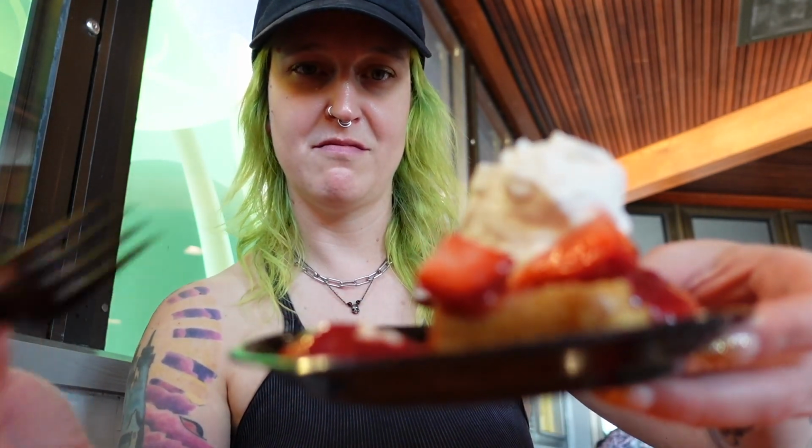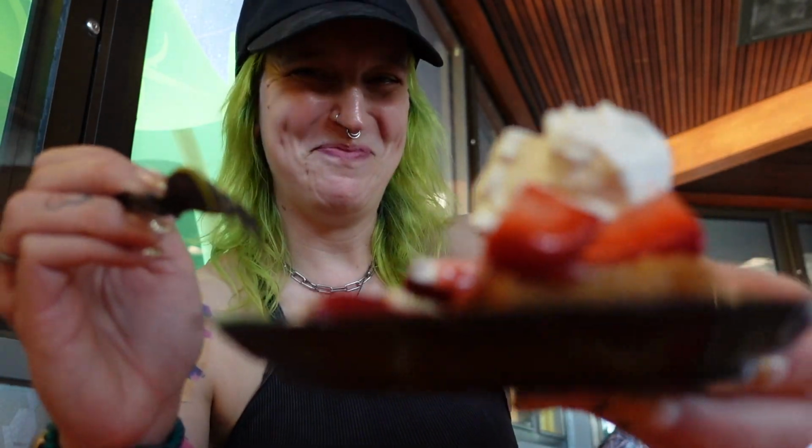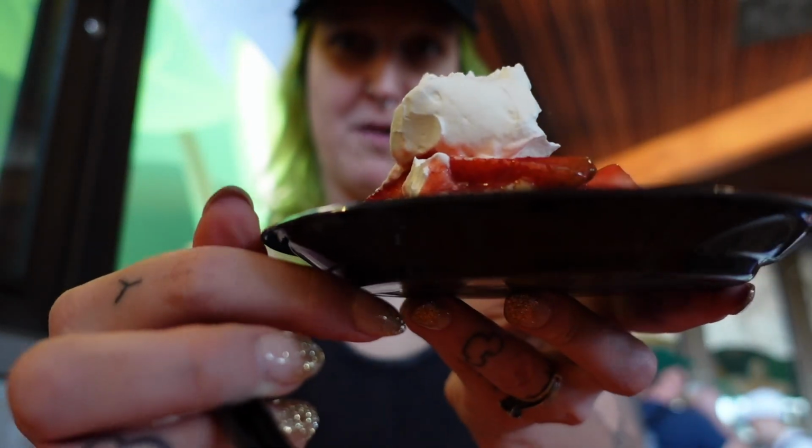This is delicious. The cake is nice and cold and has a good flavor to it. The whipped cream is super light and fluffy, and then the strawberries, I mean, who doesn't love strawberries that have been cooked down? I can never remember what the proper phrasing would be for that. The strawberries have been strawberried, reduced down. It's very good. I definitely would recommend this. This is yummy. I'll let my friend eat it now.